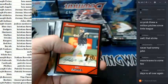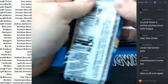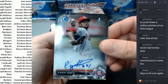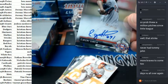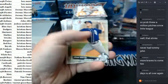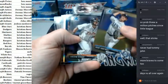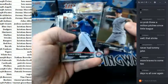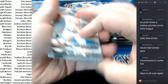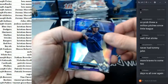Blue Christian Stewart for the Tigers, paper. Garcia for the Phillies. I wonder what he would say about the odds of there being three Braves autographs in a single case. That's gonna mess up some of his calculations. Purple refractor of Garrett Whitley of the Tampa Bay Devil Rays.